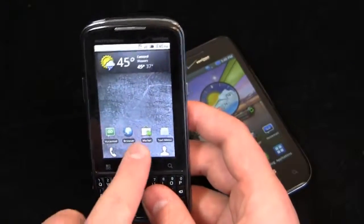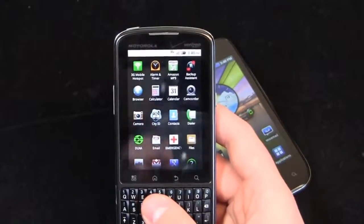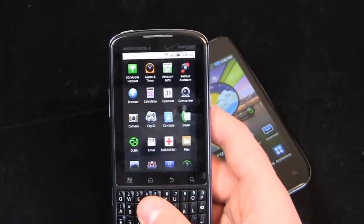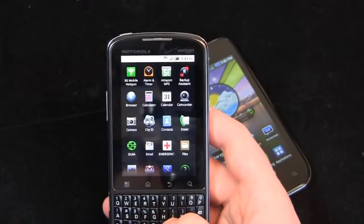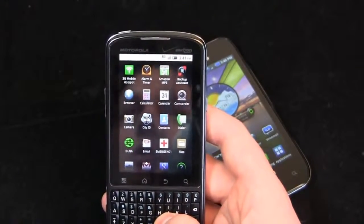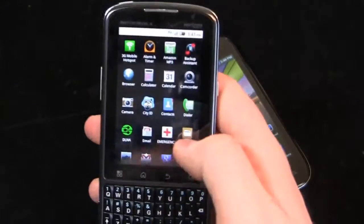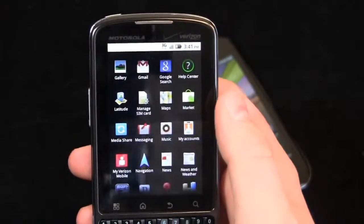Let's take a look at this one first. You look at the applications. Make sure that's back on. Look at the applications. You see Verizon's 3G mobile hotspot, which is an additional fee per month. You see Amazon MP3, backup assistant, browser, typical Google applications, City ID, which is a Verizon pre-installed application, DLNA support, Gmail, Google search, again, it's typical Google things.